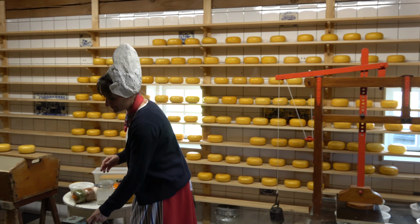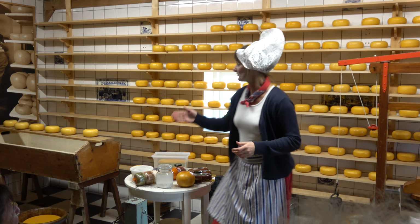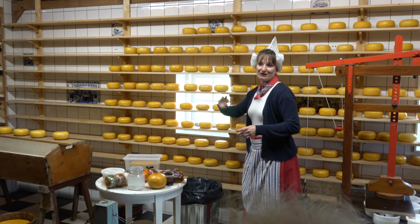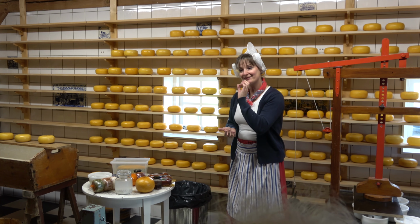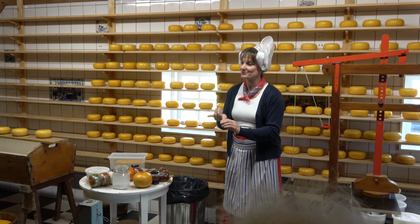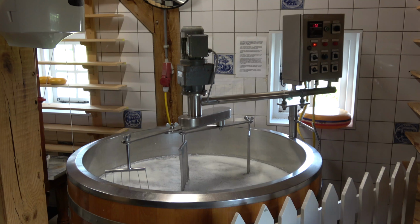In the Heidelberg cheese factory, we produce the traditional Gouda like this, with cow's milk. But when you come into the shop, you can taste a lot of flavors, for example with goat's milk or sheep's milk.